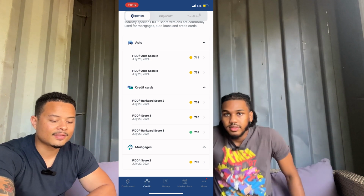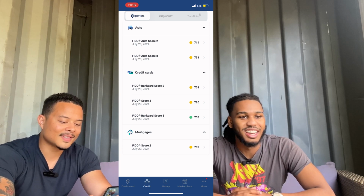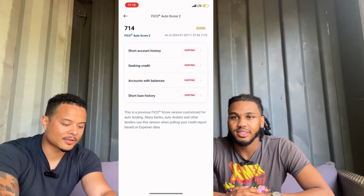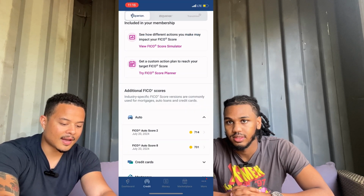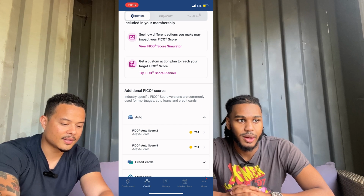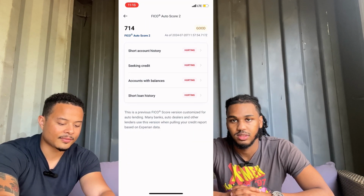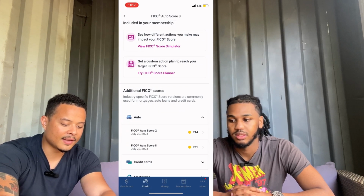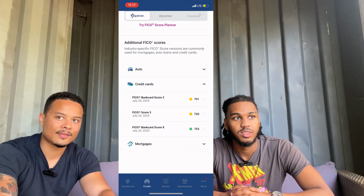So you actually have several credit scores. Yeah, so we're going into depth here. Look, if we go to my auto score 2, I have a short account history. So it means I'm just pretty young. It has all these different things on here, but for some reason, auto score 8 is a little bit better. And then you have my bank card score. So this is what banks pull whenever giving you a credit card.